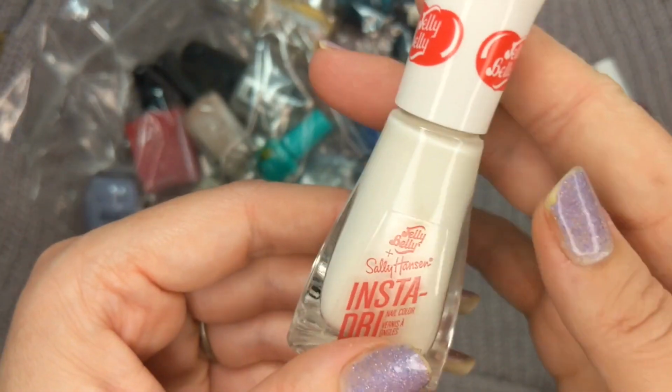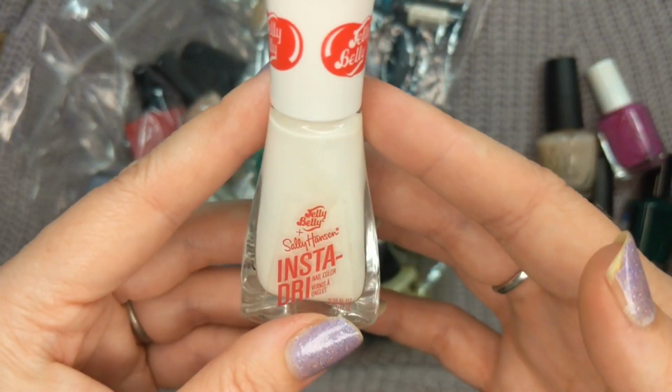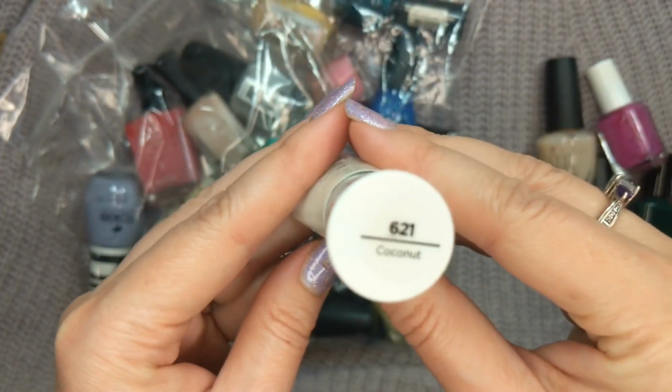And it's a brand new polish essentially. I think, didn't this collection come out, I don't know, earlier this year or maybe late 2020? So I thought that was a nice option to add, and again it would have been 60 cents, so a really good deal. So that again was coconut.